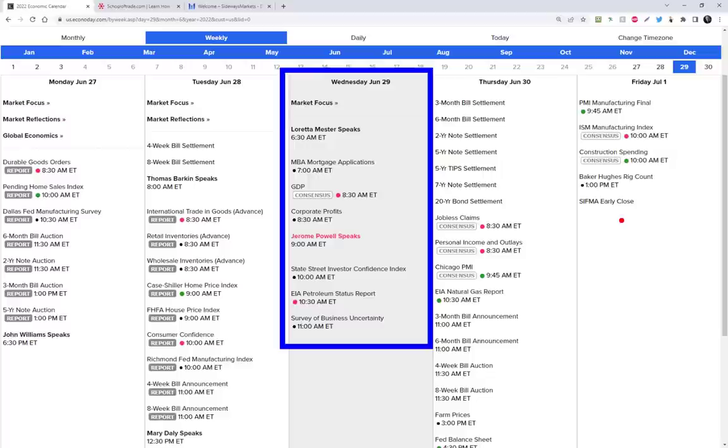Big news for tomorrow, the GDP report at 8:30 Eastern time. I would love to think that that's going to be the biggest catalyst tomorrow, but I'll bet it's Jerome Powell. Jerome Powell is a keynote speaker tomorrow, not a testimony like we saw last week. He is one of many keynote speakers at the ECB summit or the ECB forum or whatever they call it, right?